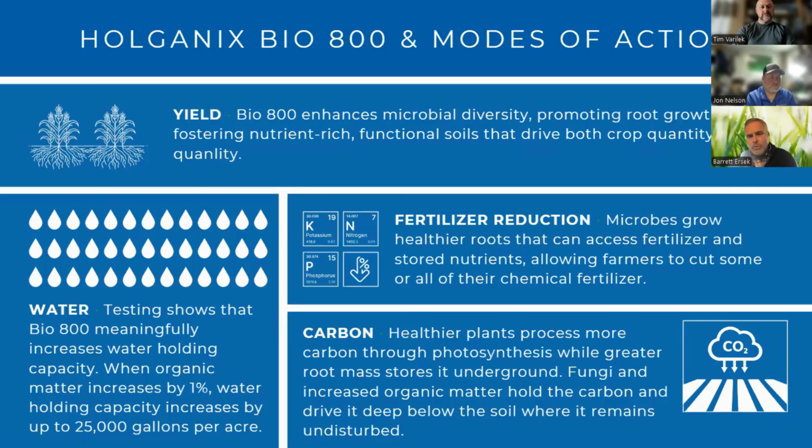But it's also good because under certain programs, we can validate that carbon. And as it goes down deep in the soil, they consider it to be semi-permanent. And we can do what's called minting carbon credits, and we can help our farmers get paid for that. We started doing that in 2024, and 2025 is going to be a really significant year for our carbon program, and we're going to continue to build that.